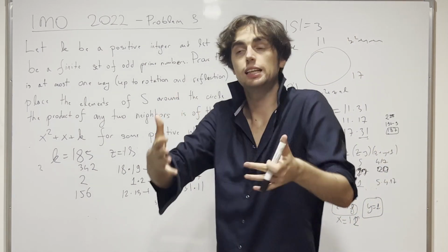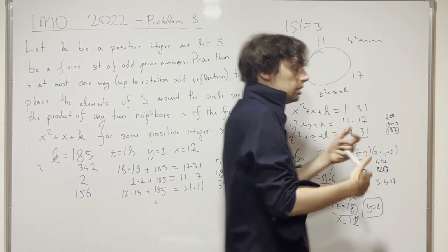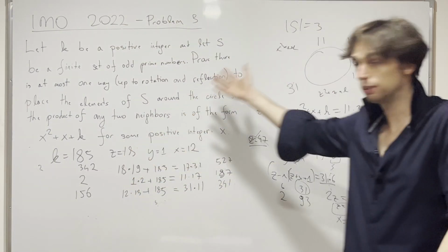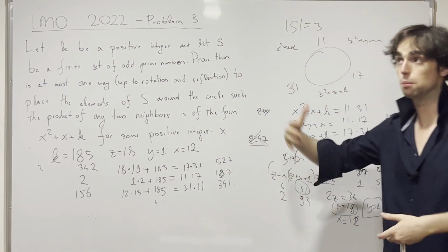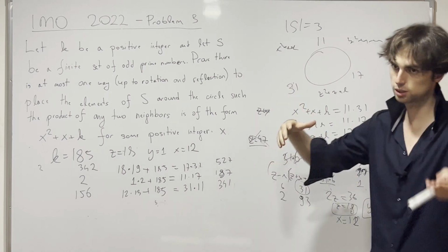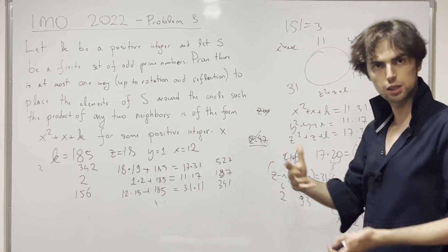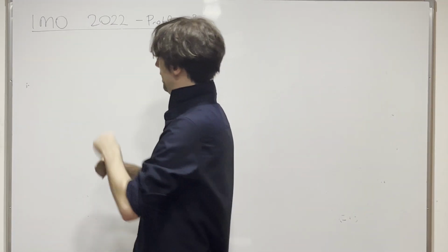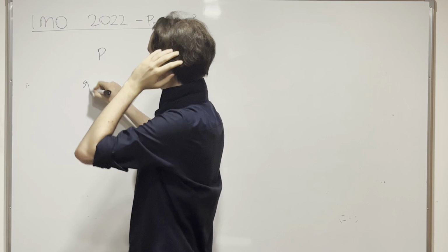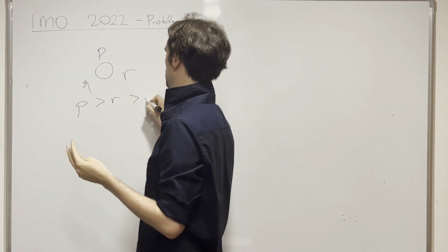Let's at least see when it is that it fails, and when it is perhaps that one of them is 0. And this is all that we get through much more play than I'm showing here on the board, for the sake of our time. And now, with the play, we move on to general P, Q, R, and say that P is bigger than R, which is bigger than Q.